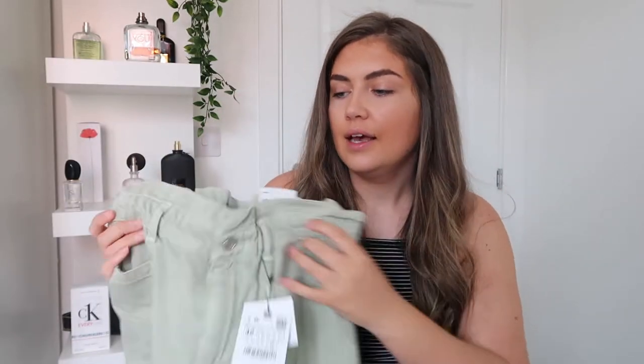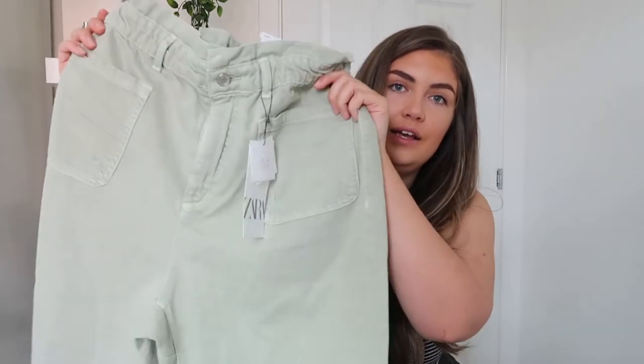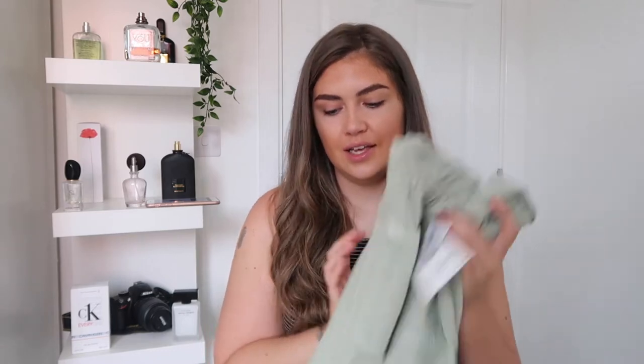So yeah, this is what they look like. They look really good on the model. And I also thought, at the moment we're obviously in lockdown, and because they're really soft and stretchy at the top, they feel like they'd be really comfy to wear. I sometimes feel that skinny jeans just aren't very comfortable. So a baggy pair of stretchy at the waist jeans for those days when you just want to feel a little bit more made up. I thought I would give them a go and see what they're like.